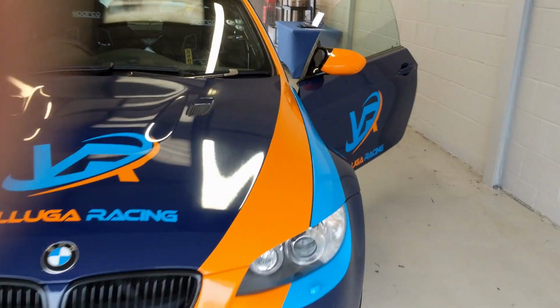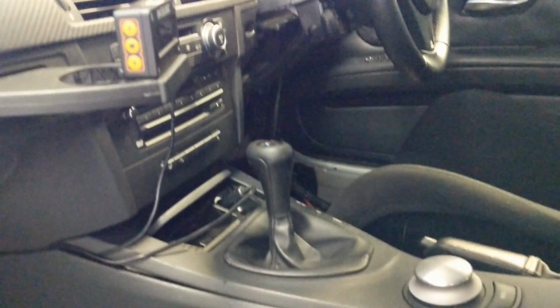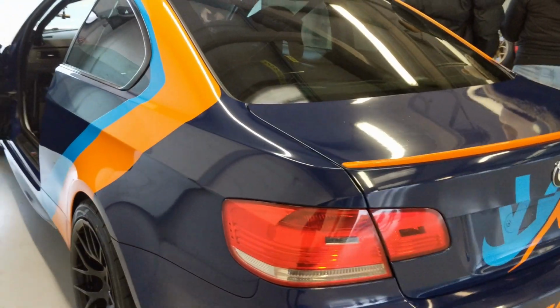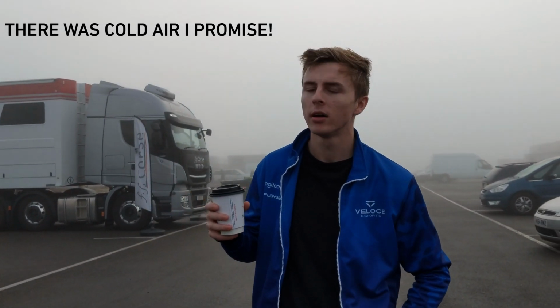Let's go and see the car. So it is effectively a road car. BMW M3 E92, manual gearbox, roll cage in the back. How cold it is this morning, it's like 3 degrees. And it's about an hour till I'm out on the track.